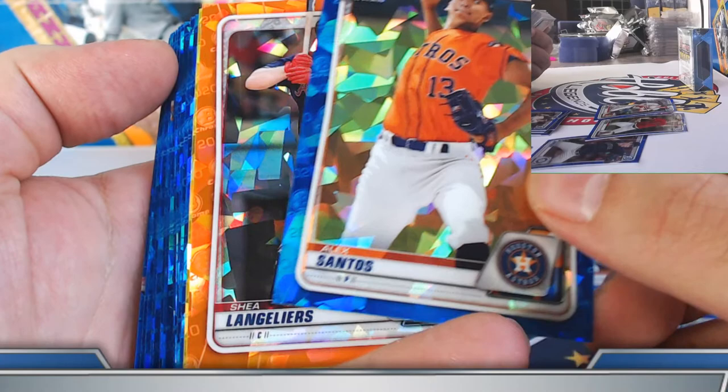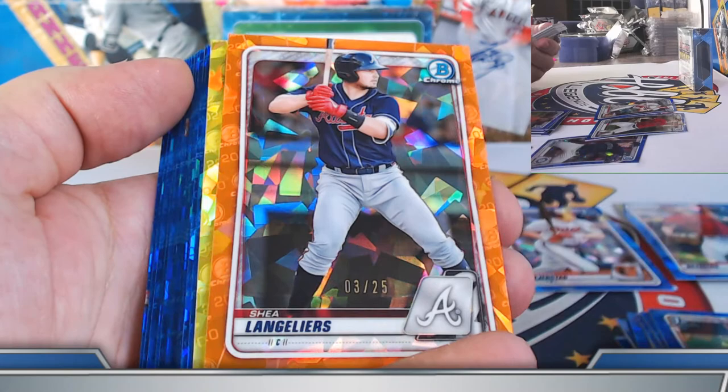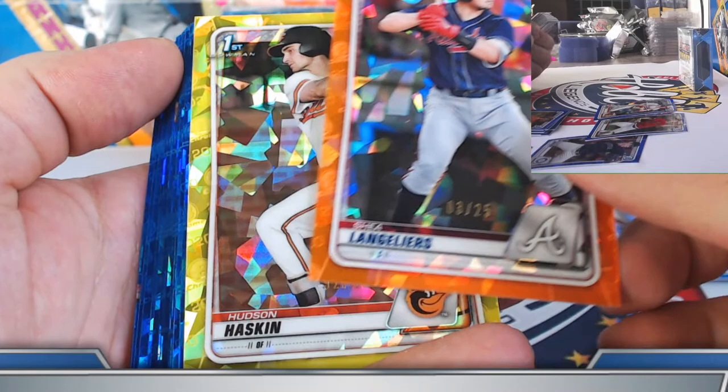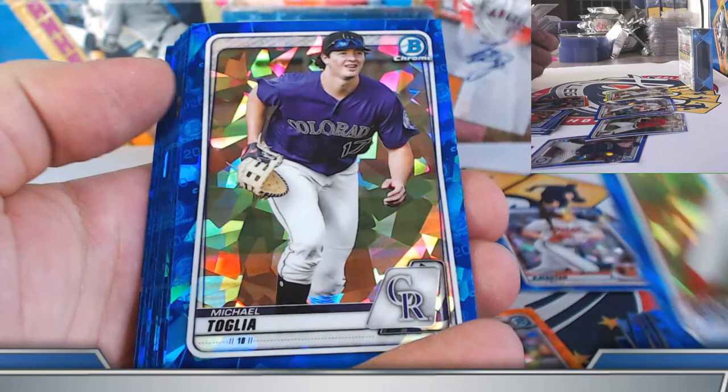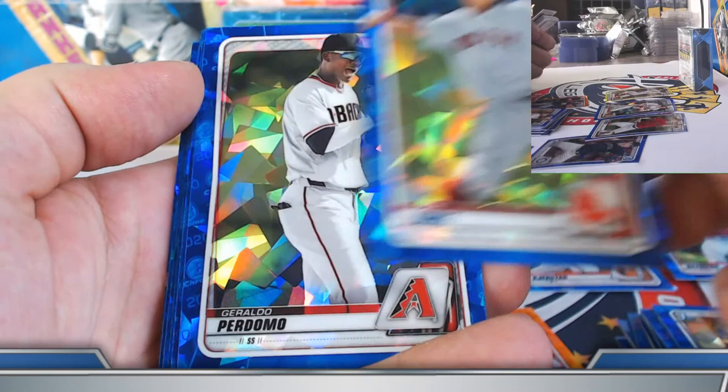Shea Langoliers. 3 of 25 puts the Langolier spot on the board. Yellow, first Bowman. Hudson Haskin, 92 of 99. Max Mayer. Canario, Hintz. Julio Rodriguez, Nick York. There we go. Got a little slow run on York today.